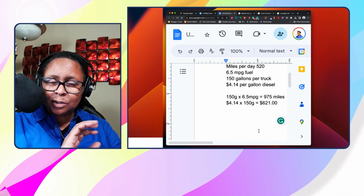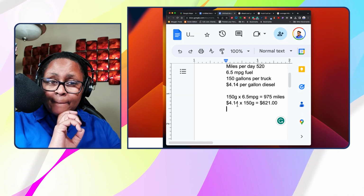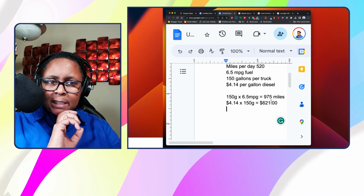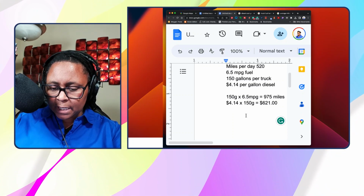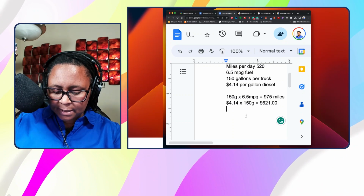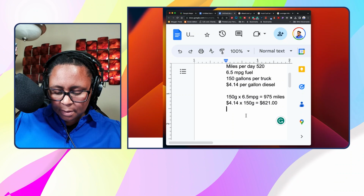So we know we got $120 put in and we can drive 975 miles. We spent $4.15 for the gallon, but that doesn't mean we spent $4.14 per mile. So we want to take this $621 and divide it amongst these miles here. So we're going to type in, we want to divide $621. Let me see, I did this earlier, so I want to make sure I got it right. 480 miles. So we got, yeah, I think that's it.